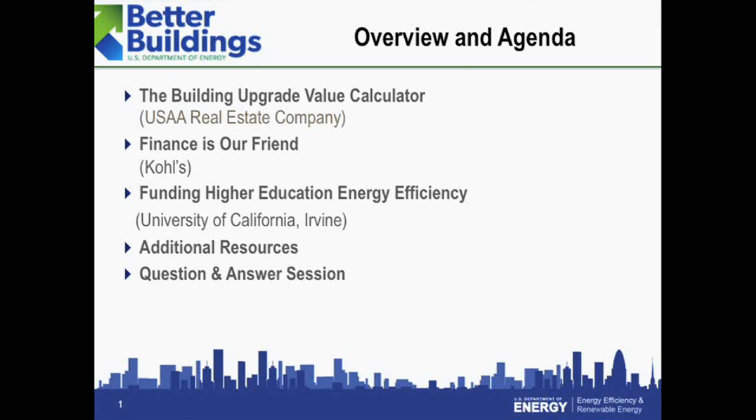Next, Kohl's department stores will share how a small organizational restructuring was able to deliver big results in terms of aligning energy efficiency benefits and financial value. And finally, the University of California, Irvine will share insights on funding projects from a higher education perspective. So we hope that the audience members from all sectors will enjoy the cross-pollination of ideas that we are trying to bring to you through this webinar series.